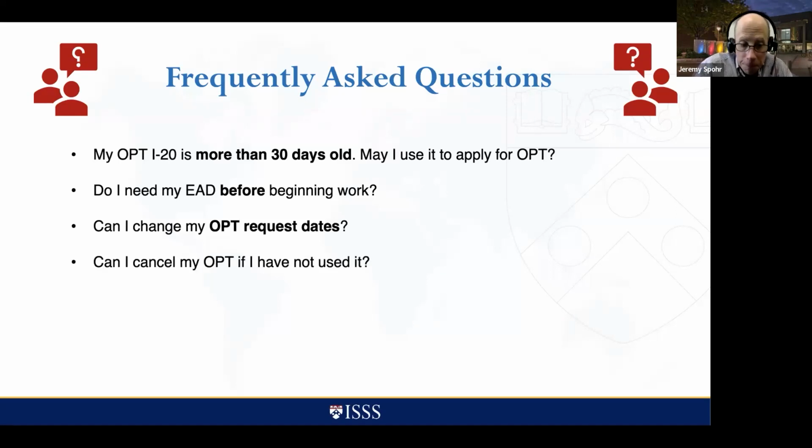Can you cancel it? Similar to the same thing about changing dates. If you just applied with ISSS and you just did the e-form and you haven't done anything, then yeah, you can cancel it. But once you've applied to USCIS, like if it hasn't been adjudicated yet, you can try to withdraw it. But generally, once you send it in, you're committed. You can't take it back. USCIS views it as, you've applied for an EAD, you got an EAD, then that's it. Whether you actually work in the US is a different question, but once you apply, you're committed.